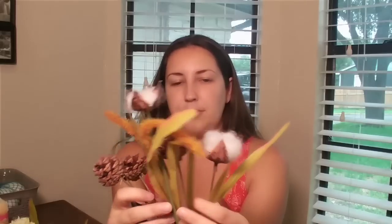And then the very last thing that I picked up was one of these, and it has 2 cotton stems, 3 pine cones, and these, they're not cottontails, they're not cattails. I'm not sure what this is. It's some sort of grassy thing. But I thought that these would look really nice on the wreaths, so I did pick these up. Just one, I think it's enough.